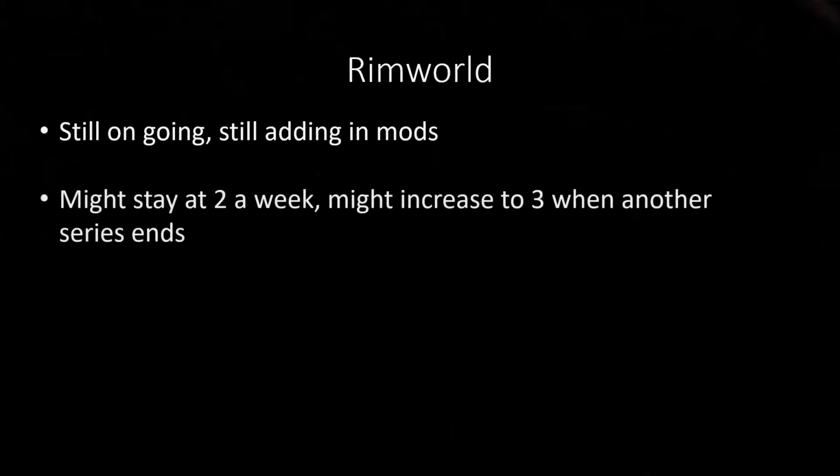RimWorld. It's still going on, still adding mods. Nothing new has really changed about that. I might also bump that up to 2, maybe to 3 when another series ends. Oh, sorry, it's probably going to stay at 2 and then increase to 3 when another one ends. Because RimWorld videos, they're pretty simple to record.